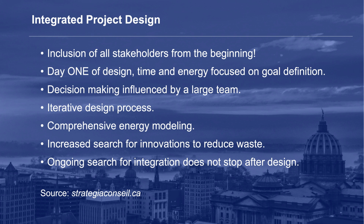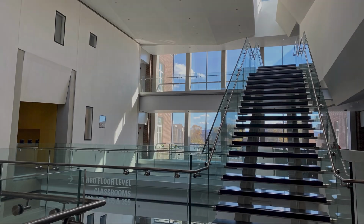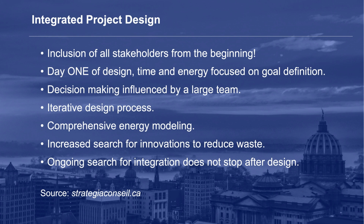Iterative design process focused on life cycle analysis, innovation, and system integration. Comprehensive energy modeling and virtual technology applications to enhance collaboration. An increased search for innovations to reduce waste and increase building performance. Ongoing search for integration does not stop after design, continues throughout the construction and use of facility. Okay, I think my headache is now gone. This integrated approach, as outlined, is essential in producing a successful, sustainable, high-performing green building.